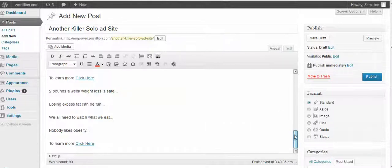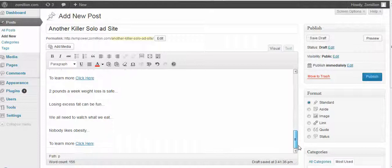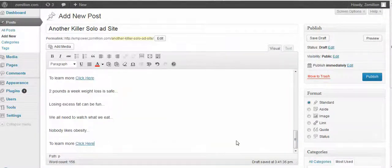So you can see this is different. Every time you click and paste, it's totally different, and all you do is copy and paste it. So let's go ahead and continue. Let's go to the site.